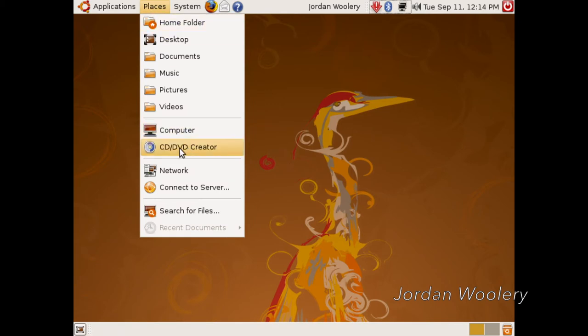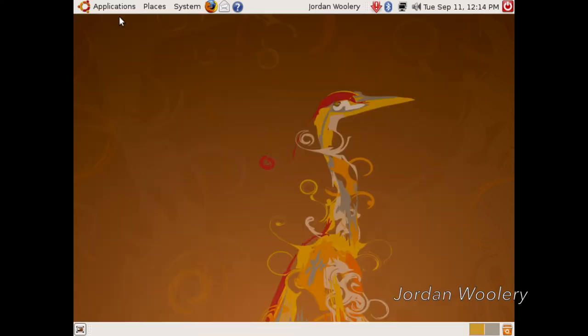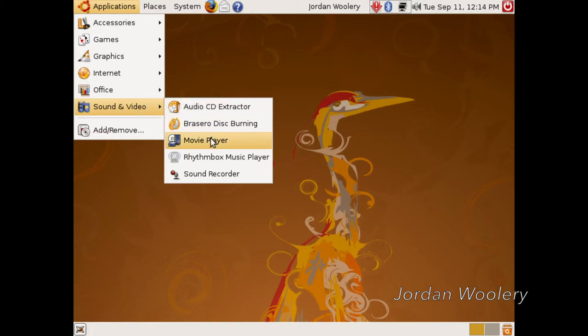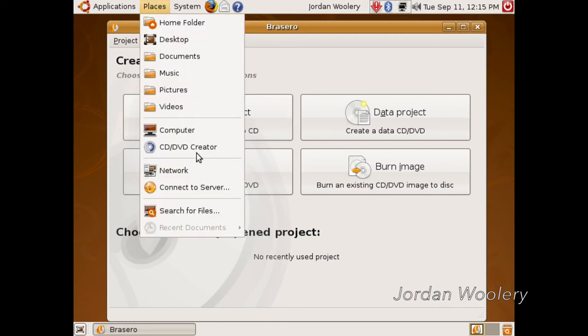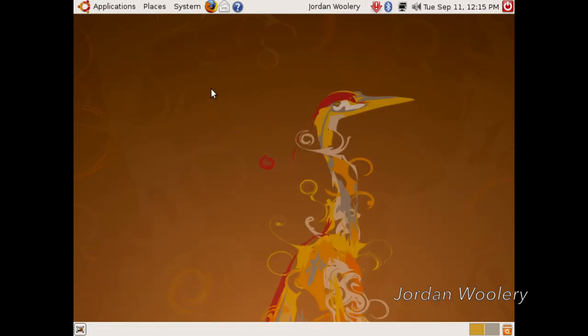Anyway, I wonder if this CD/DVD creator thing... No, it just looks like it's a folder in the GNOME file browser. I wonder if it's its own separate application under, like, Sound and Video. Yeah, these are certainly different. There's not a whole lot of Sound and Video in here, and I know that some other things changed. I know for a fact that there's the Brasero disk burning, which I think is different from the standard CD/DVD creator that was in Ubuntu. I think this is something like Nero, but Ubuntu's spin on it. Or the open source spin on Nero, if anybody knows what I'm talking about. I think that's what that is.